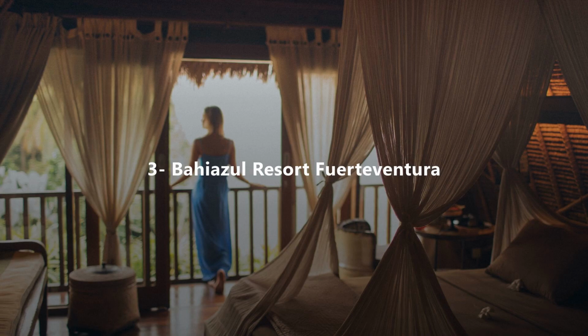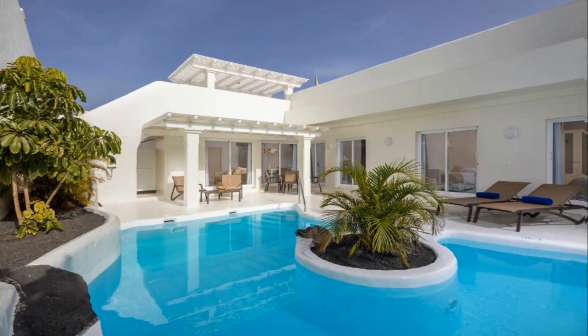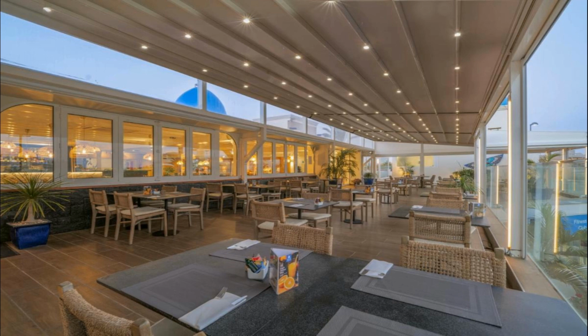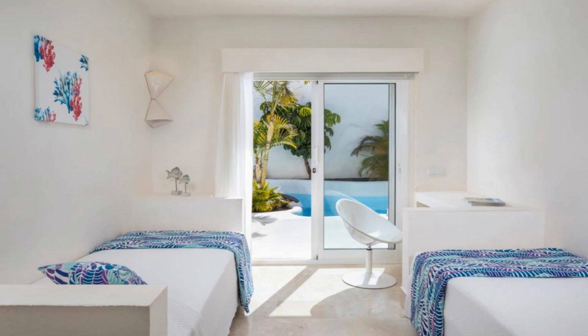Number 3. Featuring luxurious villas with private pools, Bahia Azul Resort Fuerteventura is set 200 meters from Dunas de Corralejo Park. This attractive complex offers free Wi-Fi, a gym and spa. Each whitewashed villa at the Bahia Azul has stylish decor with features such as archways and soft lighting. Living rooms come with a flat-screen TV and iPod docking station, and open onto a large poolside terrace. Kitchenettes have a microwave, fridge and dishwasher.